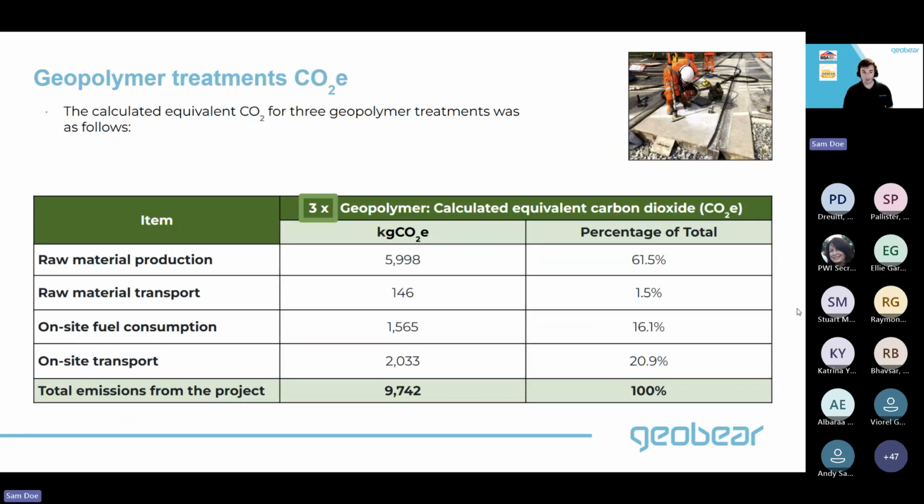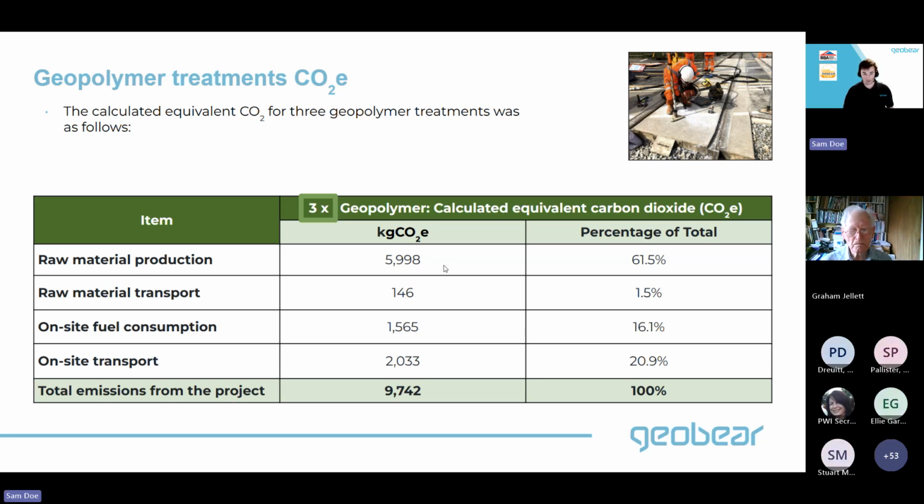So for the geopolymer treatments, this is a breakdown of the equivalent carbon dioxide in kilograms. So the raw material, 6,000 kilograms of CO2e, and then the remaining items are adding up to just under 10,000 for all 3 treatments.